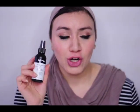The dewy finish does not make you shine. However, it makes your skin feel as if it's natural, not very dry, a dry-looking face, which I don't find flattering at all.